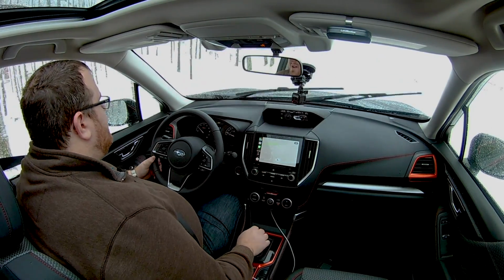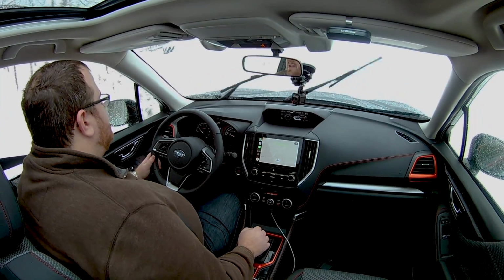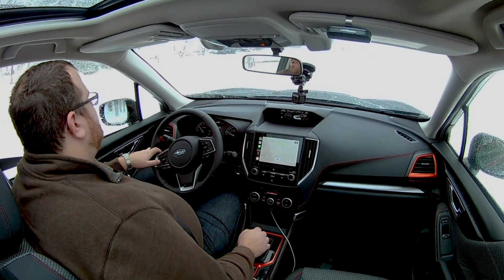No problem whatsoever. As we exit the driveway here, the roads are a little bit more plowed, but wow, look at that. No issues whatsoever. No spin, no skidding, nothing. You can take these turns.